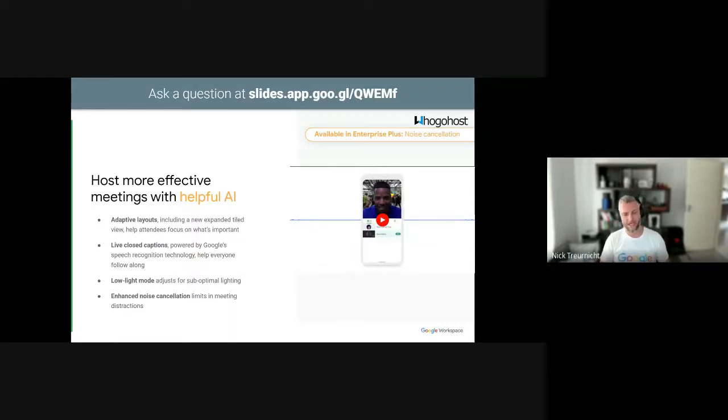And you've got AI-driven noise cancellation, adaptive lighting, and adaptive layouts. But my favorite feature here is the ability to do closed captions in real time. Google can do closed captions in English, French, Spanish, Portuguese, and German. And it even has the ability to translate English into those languages. And there's a future feature on the roadmap that will be coming shortly, which is the ability to translate from German, Portuguese, Spanish, and French back into English.